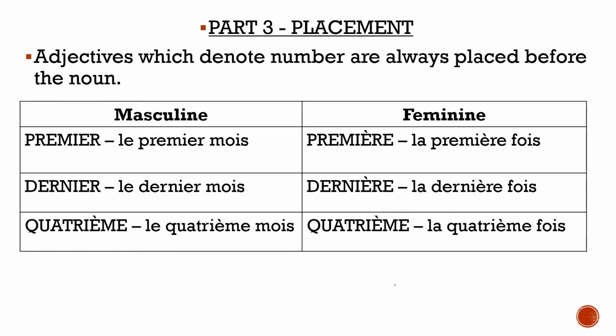Now, another kind of adjective, okay, which is always the number adjectives are placed before the noun. Okay, the ordinal numbers are placed before the noun. So premier is the first, okay, dernier is the last, and any of the other ordinal numbers are placed before the noun. Okay, so le premier mois is the first month. The adjective premier is placed before the noun mois.